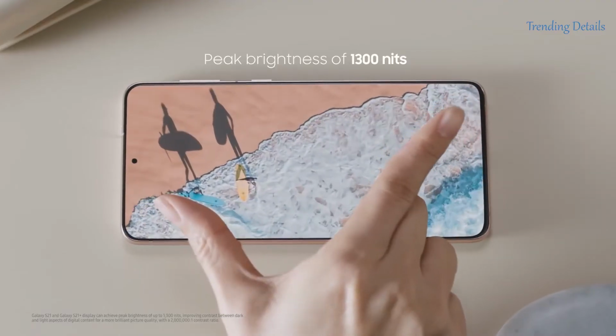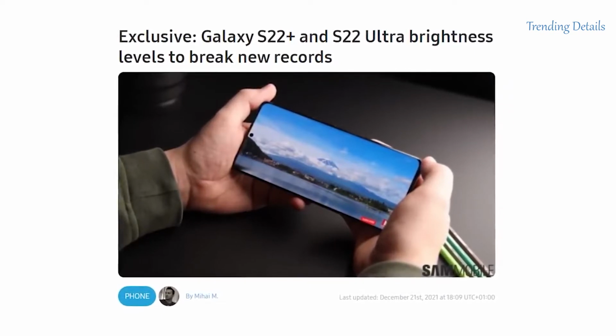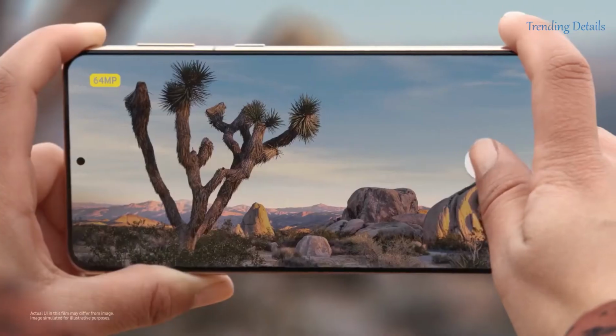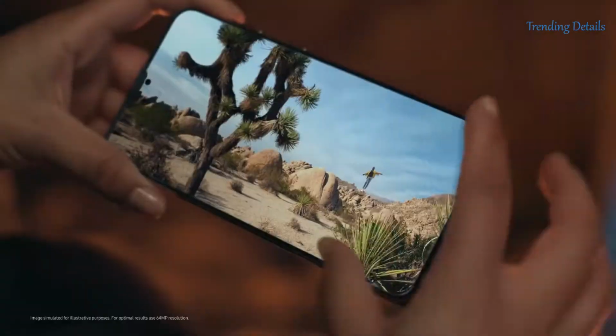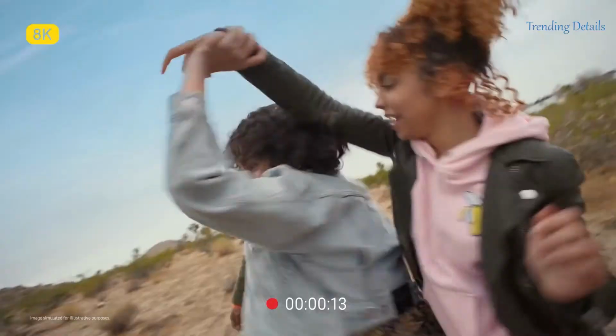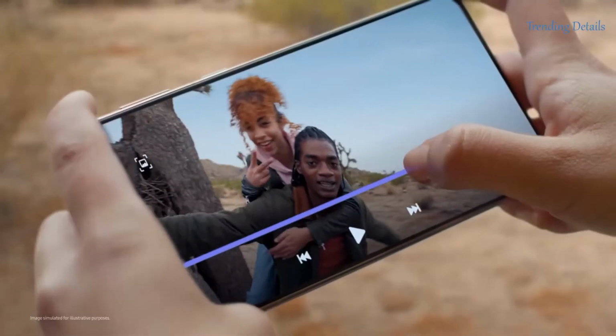The display is where we're seeing a few major redesigns. Past reports have shown us that both the S22 Ultra and the S22 Plus will have a record display brightness at 1750 nits. Furthermore, this report confirms that, but it also mentions that the S22 Plus for the very first time will get LTPO adaptive refresh rate like the S22 Ultra. It's the first time a non-Ultra S series phone is getting an LTPO display.